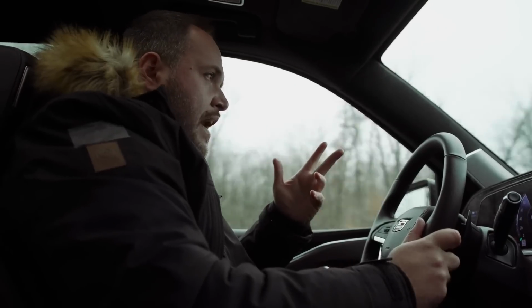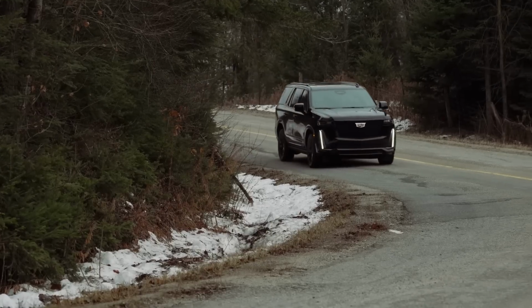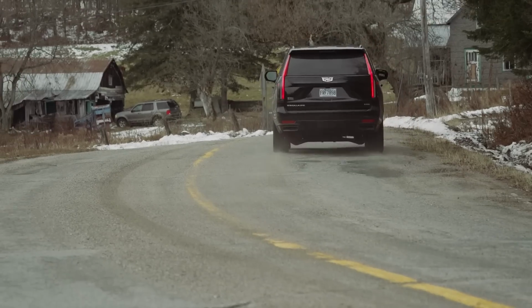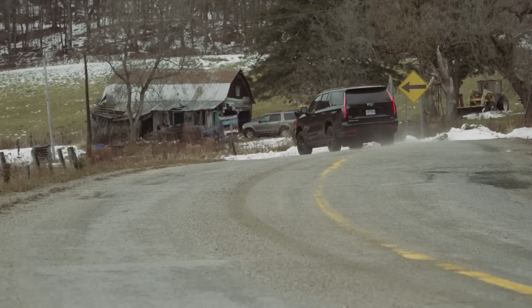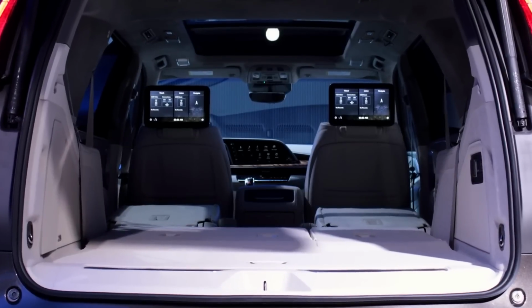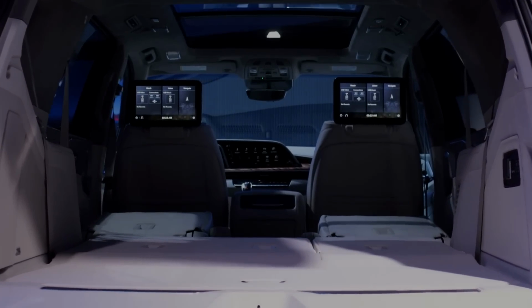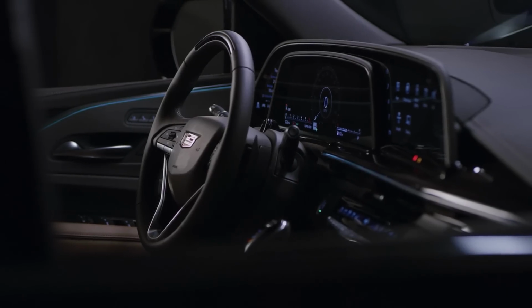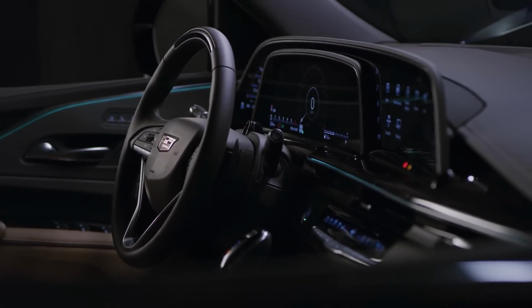I'm driving this thing right now on a pretty beaten road, and even though it's a body-on-frame architecture, it doesn't feel like it. I have air ride suspension, Magna Ride suspension as well, which adapts according to the terrain. Where it really makes big strides is in the technology that you're getting. I have in front of me a 38-inch screen. Yes, it is the largest screen to have ever been fitted to an automobile.